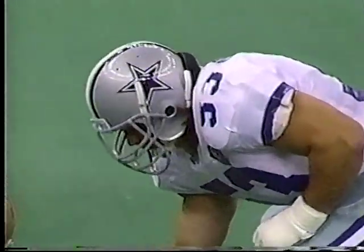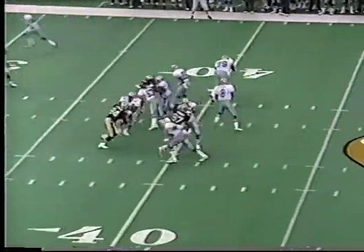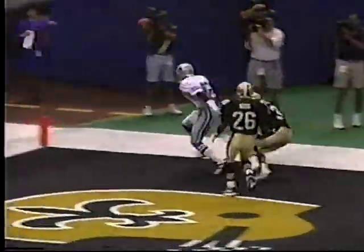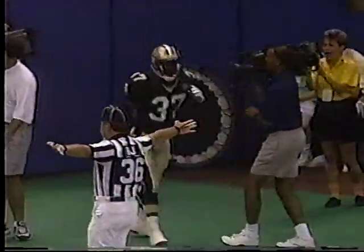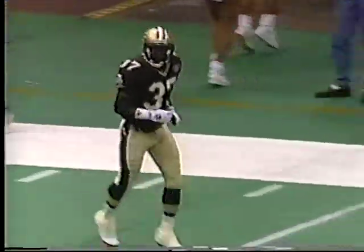Mark Stepnoski in the Dallas lineup for the first time since last December when he was injured. The big addition to that outstanding line. Aikman with the bomb. There's a flag down, and Irvin can't handle it. Knocked away at the last minute by Jimmy Spencer. Now we'll check the penalty.